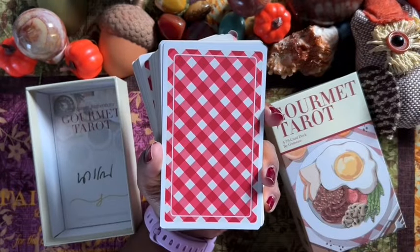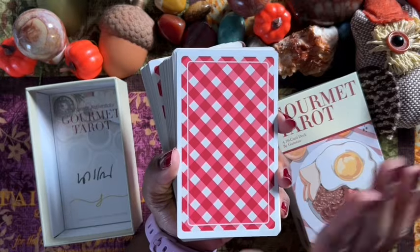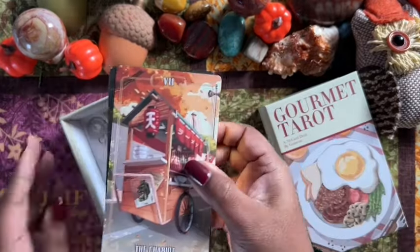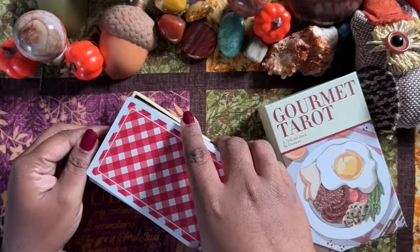Here are the backs. So you have that gingham tablecloth look. I kind of wish they would have taken this all the way to the edge or removed this inner border, but either way, it's a cute idea for a back. You've got gold edges. This is a great deck. I'm so glad that I backed this one. This was a Kickstarter as well.